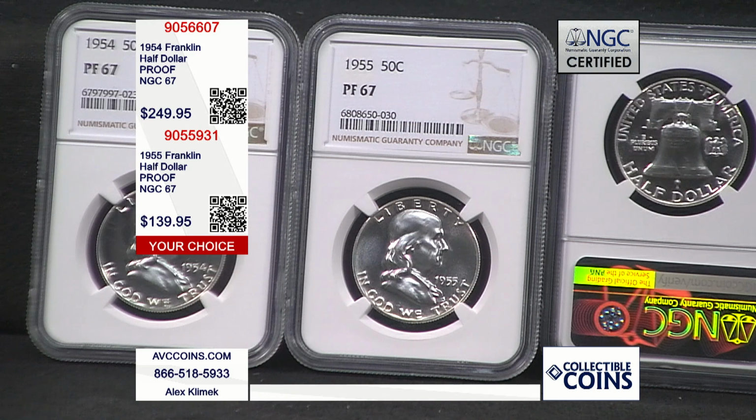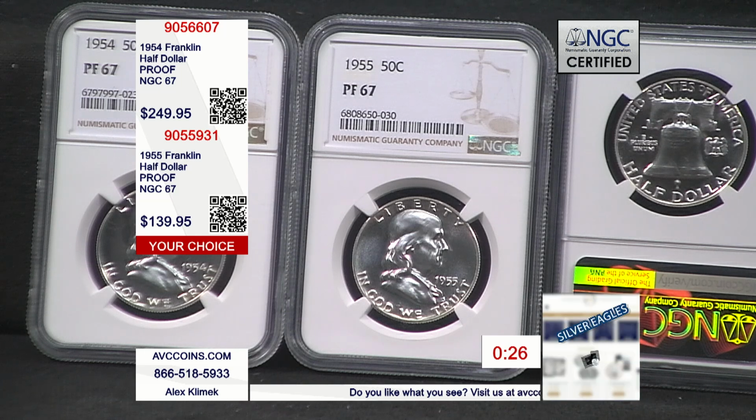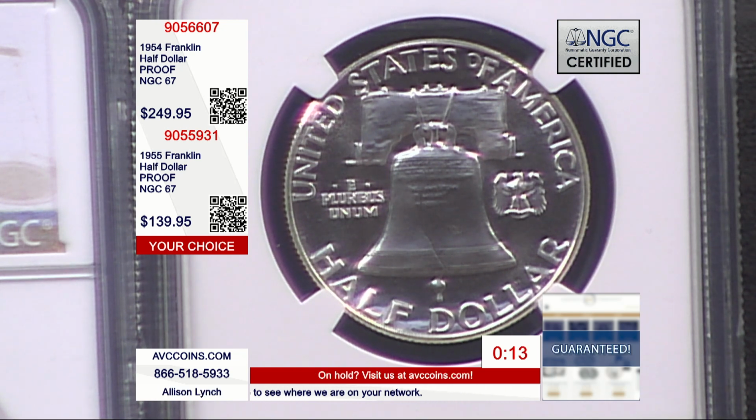Guys, give me a 30-second clock, please. Do we have other years? Yes, we do. I think I have a couple earlier. I want to say a 52 and a 53 might be on the website. I know that the 56 Type 1 and Type 2 are both in stock finally, as well as the other years in the later 50s. Proof 67 or higher. There might be a couple 68s there.